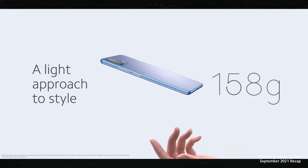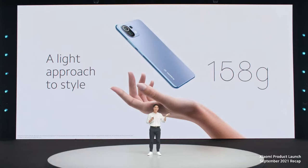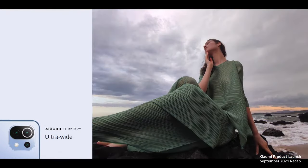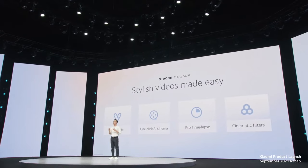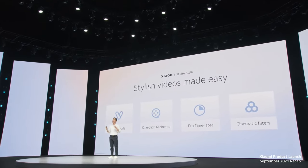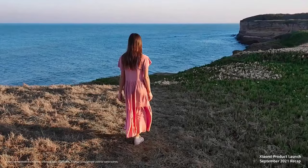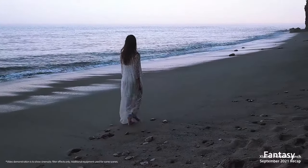We mentioned that it was Xiaomi's lightest 5G smartphone earlier. So we've also made it extremely light at only 158 grams. With the high-res 64 megapixel main sensor, ultra-wide angle, tele macro lens, front camera, this smartphone's outstanding AI camera will perfectly seize every photo opportunity. In addition to stylish photography, the phone also comes with a built-in suite of creative video features, including exclusive cinematic filters to style up your videos.